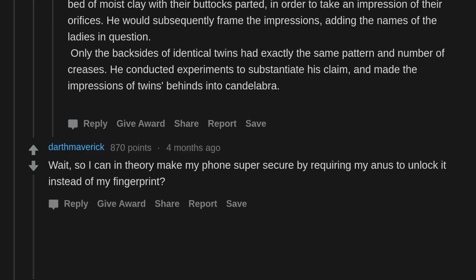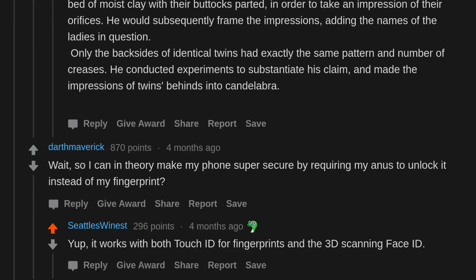Wait. So I can in theory make my phone super secure by requiring my anus to unlock it instead of my fingerprint? Yup. It works with both Touch ID for fingerprints and the 3D scanning Face ID.